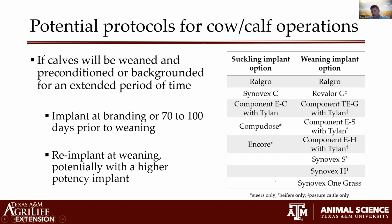So these are all options that are approved to be used at these various stages or phases of production. Okay, so again, our suckling implant options, so those that we can administer prior to weaning, are Ralgro, Synovex C, Component EC with Tylan, Compudose, and Encore. Those that are approved to be administered at or after weaning, so during a growing or backgrounding phase. So once the cattle have been weaned, they're in a new production phase.